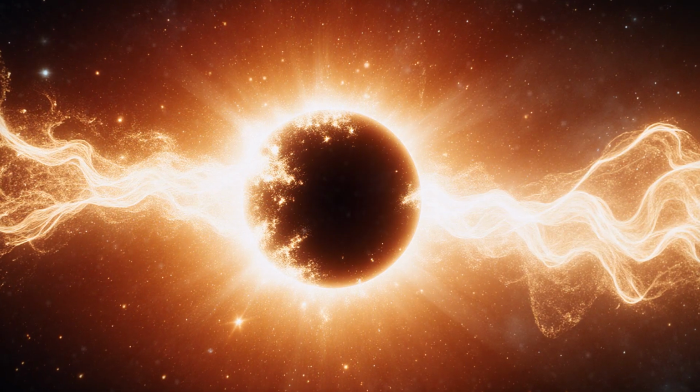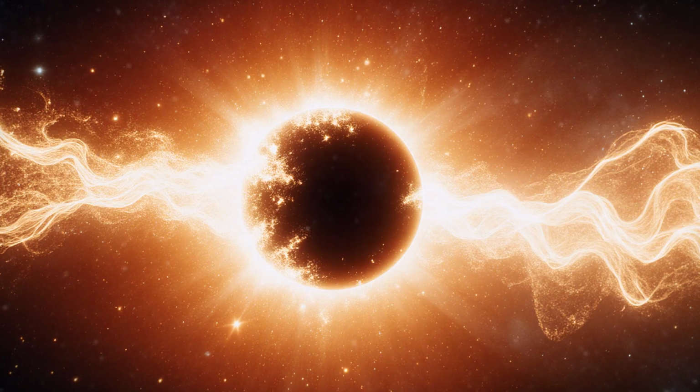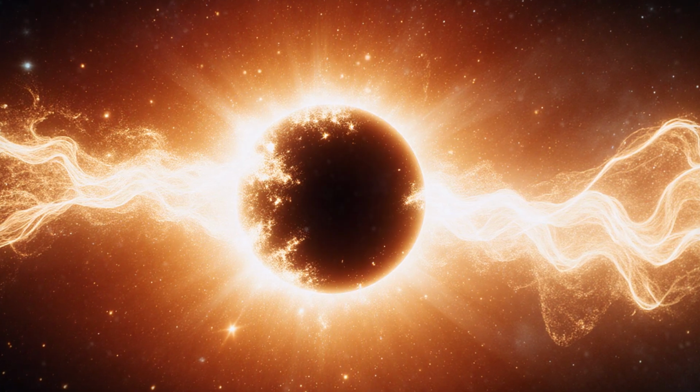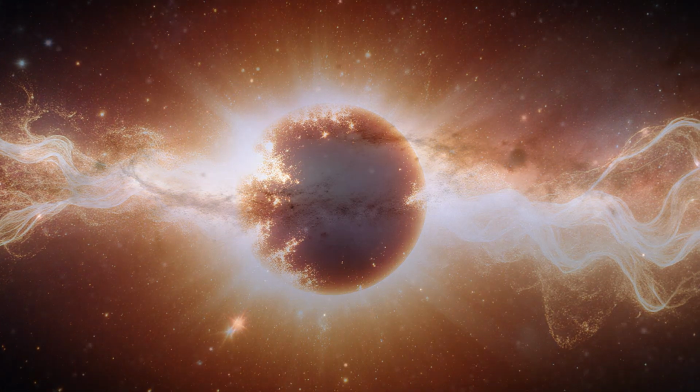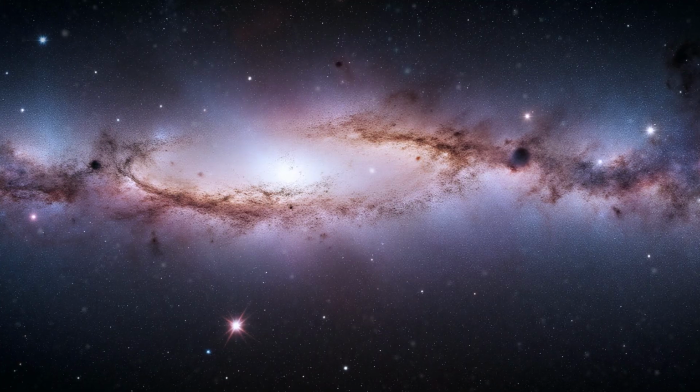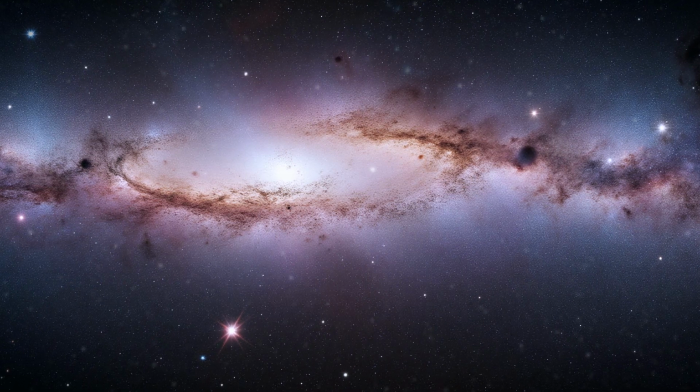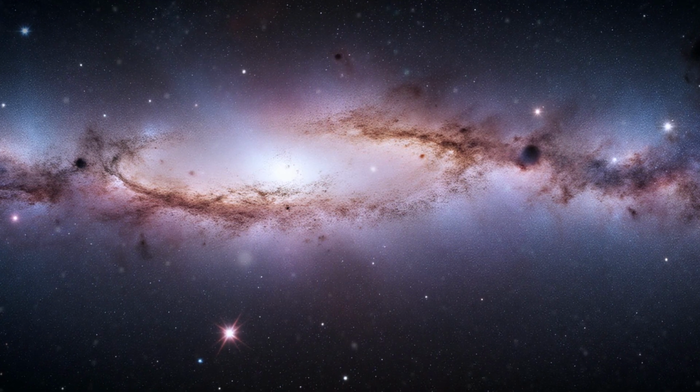The first close passage will occur when the galaxies' outer regions overlap. Because galaxies are mostly empty space, the stars themselves will almost never collide. Stellar collisions are extremely unlikely given the vast distances between stars.